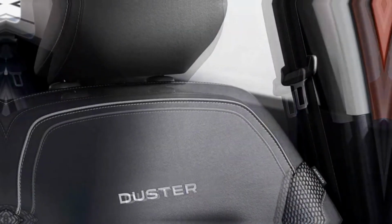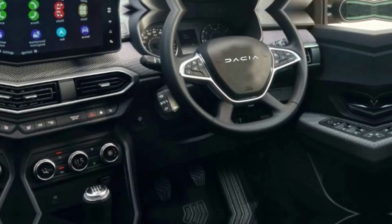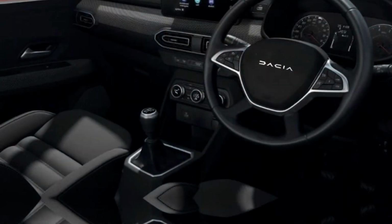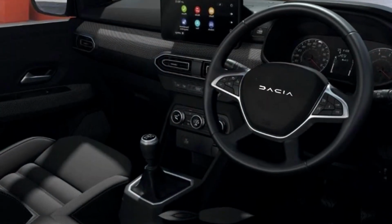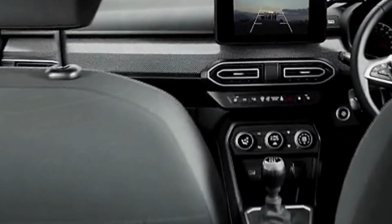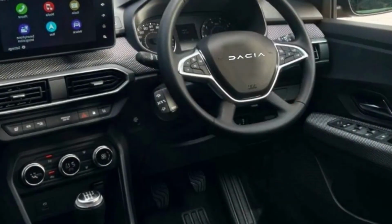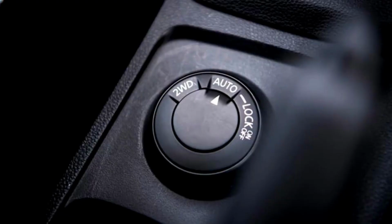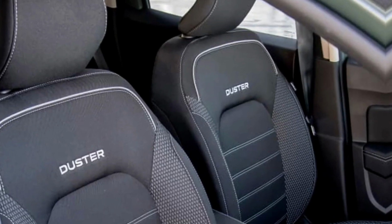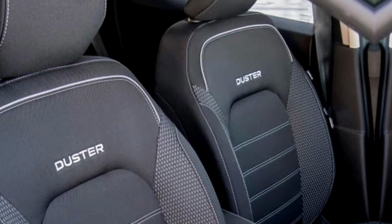Performance. Under the hood, the new Duster is powered by a range of efficient and powerful engines. There's a new 1.5-liter turbocharged 4-cylinder engine that produces 130 horsepower and 162 pound-feet of torque. There's also a new 1.0-liter turbocharged 3-cylinder engine that produces 100 horsepower and 100 pound-feet of torque. Both engines are available with either front-wheel drive or all-wheel drive.